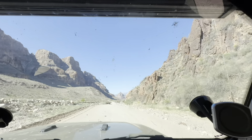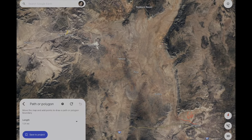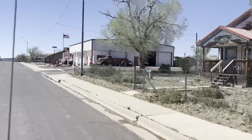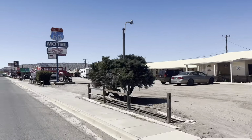This is our drive to the bottom of the Grand Canyon via Diamond Creek Road. It all begins on the historic Route 66. Our route took us through the town of Selman, which is actually the town depicted in the Cars movie. So lots of cool things to stop and see here, especially if you have kids. They will love this part of the drive into Peach Springs.